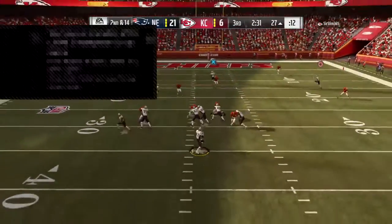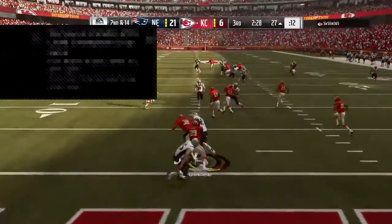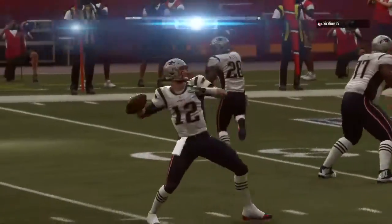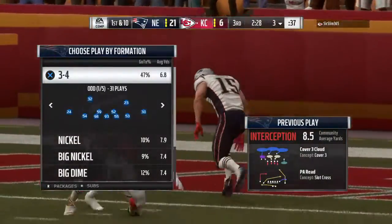Play action. Now it's Brady. Looking for Gronkowski, and it's intercepted. Picked off by the safety here, Ron Parker. And a big turnover there as his guys will get the football back.